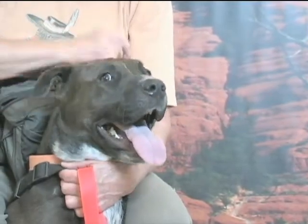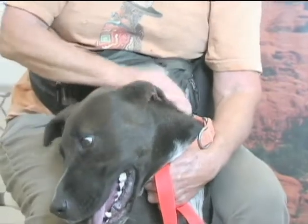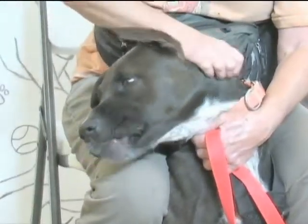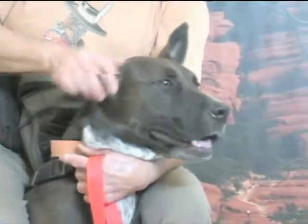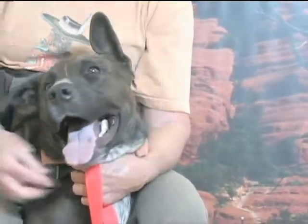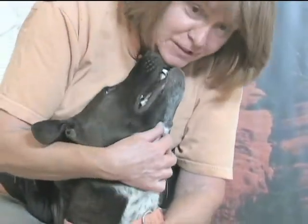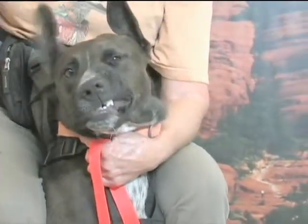So he's been here a while, but he's just a loving dog, and he's young, and he's energetic, and he's playful, and he's just the right size, very healthy, and so he walks really nice on a leash, loves to go on his walks with us, so we're really hoping that you would come and check him out because he does need to go home.